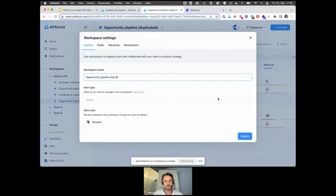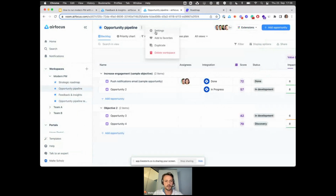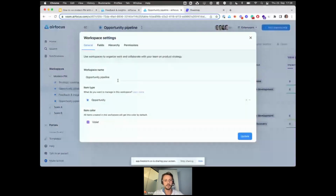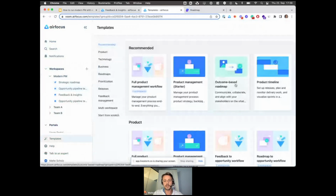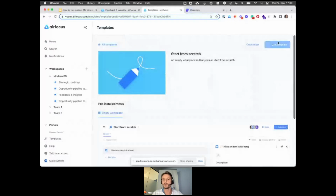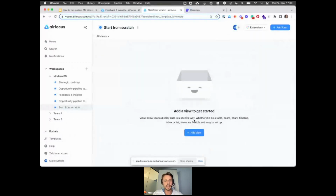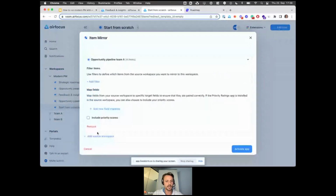Okay. So this is a completely different team that's having their own workflows. It's having their own items. Maybe team B is working on the mobile app. Team opportunity pipeline A here, to be precise, is working on the web product. And you can now, in this constellation, create a workspace. Maybe we quickly start from scratch, that acts a little bit like a portfolio view, right? So instead of now adding items here, what we're going to do is we're going to mirror items from team A, and we're not going to do advanced field mapping right now.